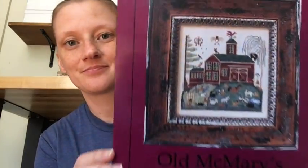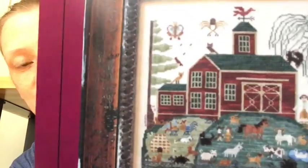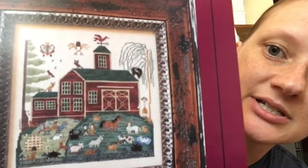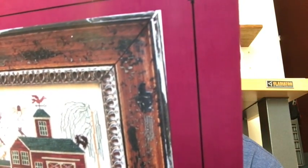And I also picked up the work basket, Old McMary's. What I did not realize when I got this is that a lot of this is stitched using specialty stitches. Let me find where I can peek out. All right. So the barn is stitched with satin stitch, in rows of satin stitch, which I really like because it gives it the look of these old weathered boards. The tree is in satin stitch. The roof is in Smyrna Cross.